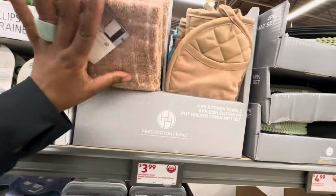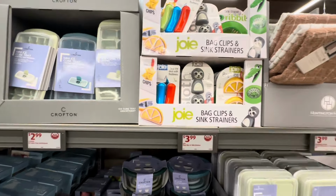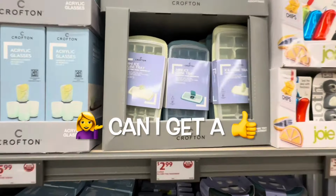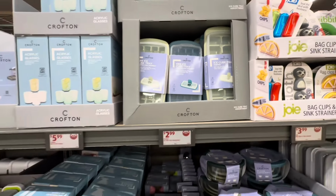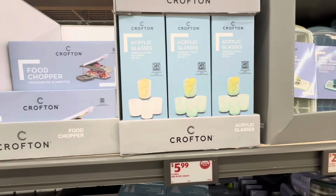back. Bag clips and sink strainers, they are $4. The ones that they have. Ice cube tray assortment, $3. Right here, so they have the mini size and the regular cube size. Acrylic glasses, $5.99 for a 4-pack.